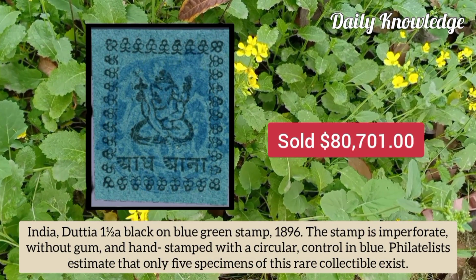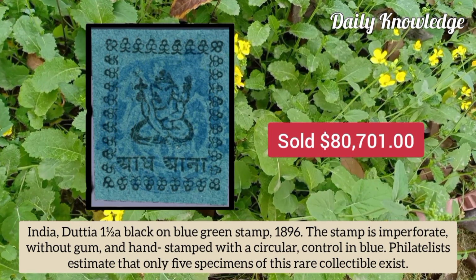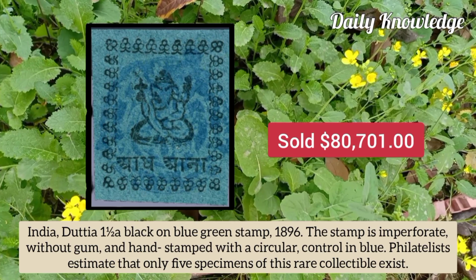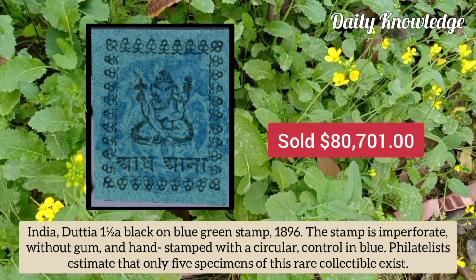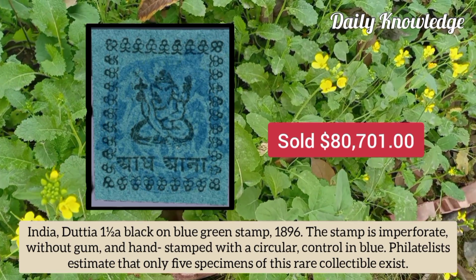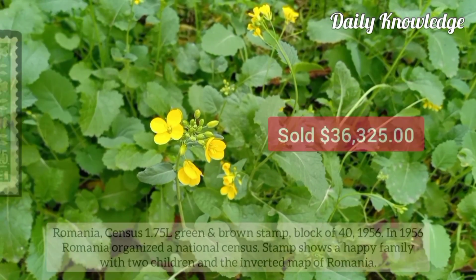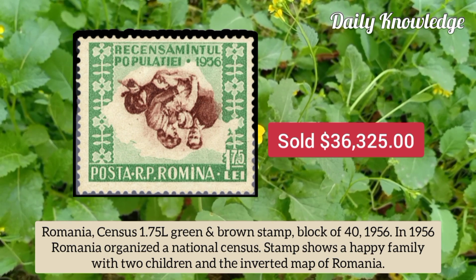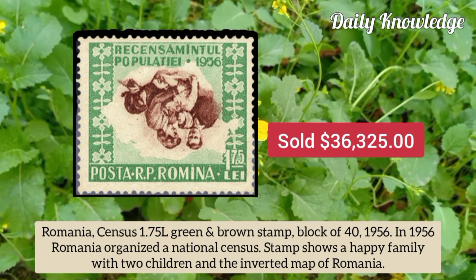Now India Datia 1.5 Anna black on blue green 1896, sold for $80,701. It is imperforate without gum and hand stamped with a circular control in blue. Only 5 specimens exist.